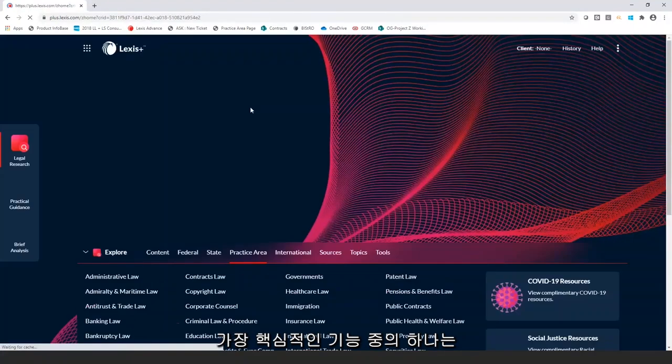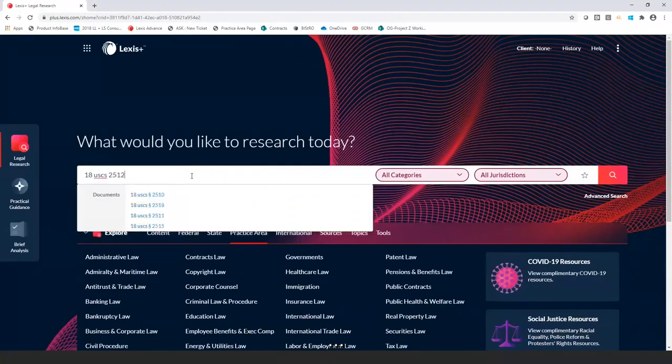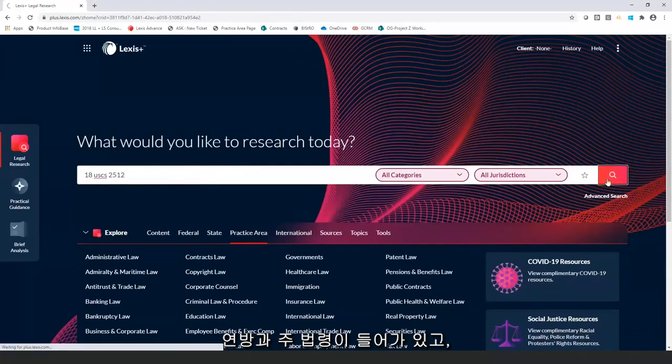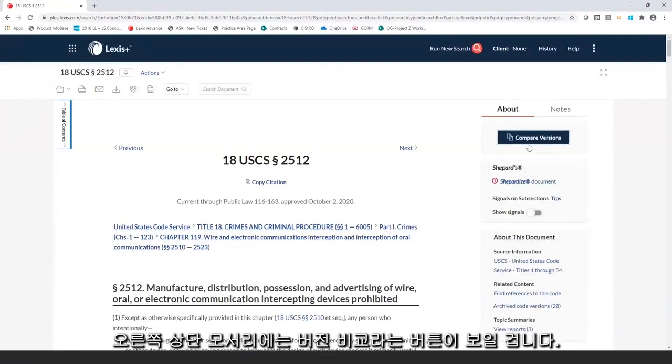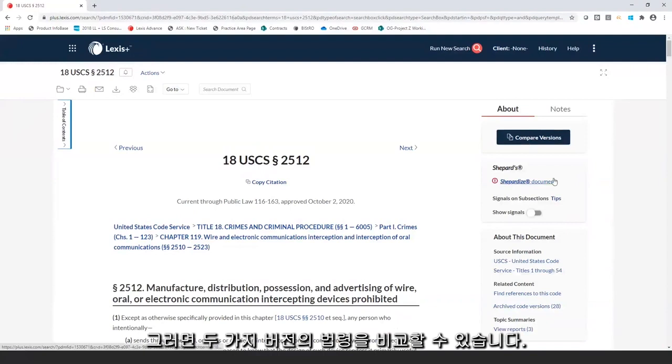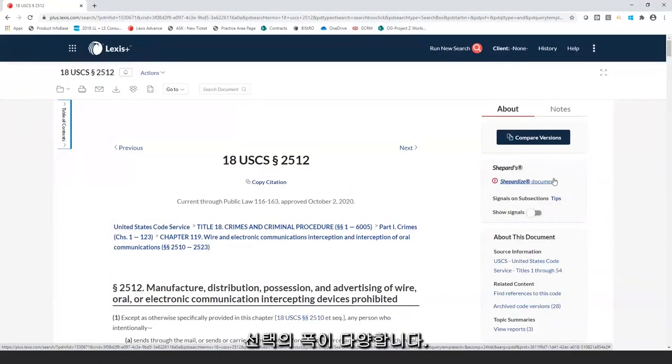Going back to the home page, one of the features that we've really been most looking forward to sharing with you all is our code compare tool. So I'm going to type in a code now. Within a statute, either federal or state, and we're adding administrative codes later this year as well, you're going to see a button in the top right-hand corner that says Compare Versions, and this is going to allow you to compare any two versions of a statute. It could be a version from 20 years ago or a version that has yet to take effect. You have a lot of different options.